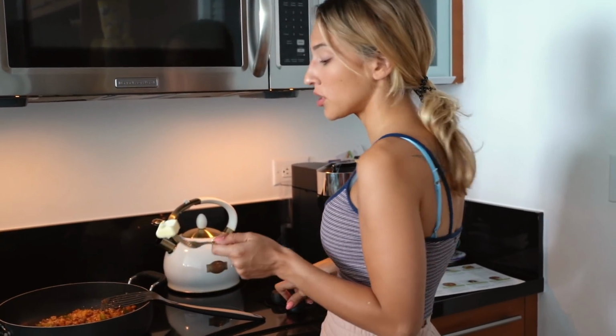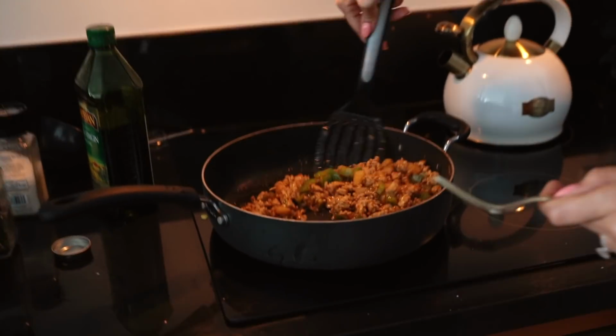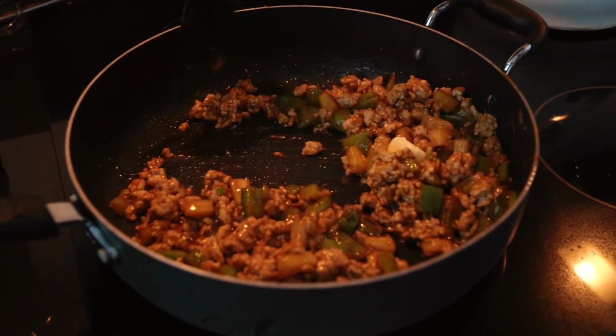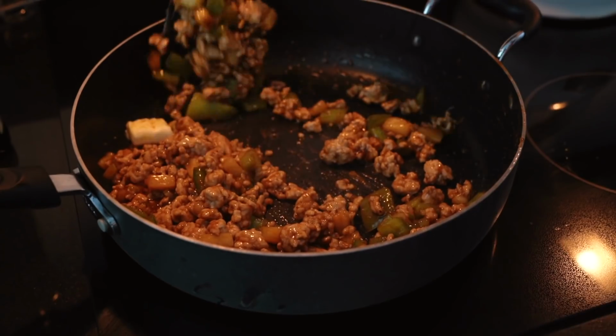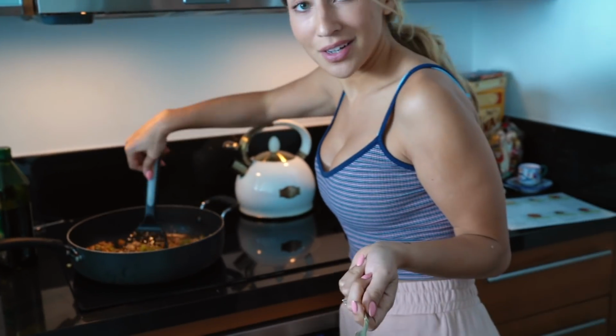And we are pretty much almost done. And before we serve, we're gonna do one last thing. We're gonna turn off the heat and add a tablespoon of butter. Stir it all in to help make it creamy and buttery, and just let the butter melt after you turn off the heat. And then we're gonna serve this over our rice mixture. And we're ready to eat.